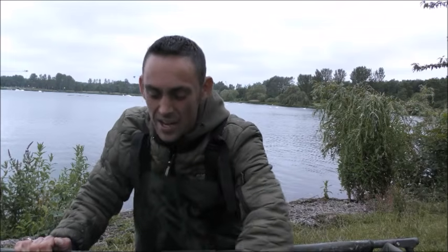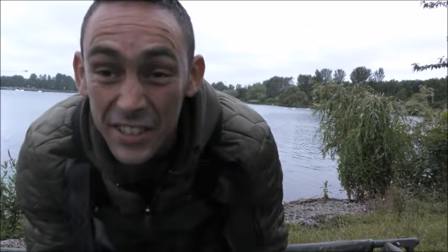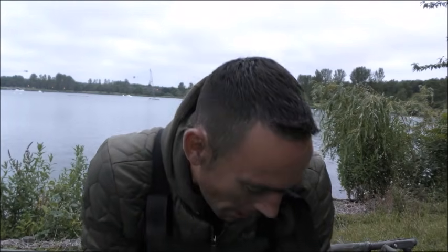Here we go then. This is the first of the 3 20 pounders I've got to show you. It's definitely the prettiest one of the whole session. It's a fully scaled mirror. I'm absolutely made up with this one. Check this out for an awesome carp. This really is a Willen banger.